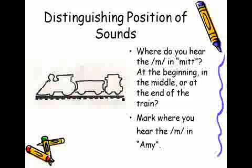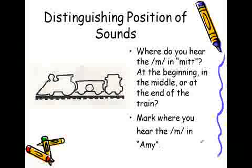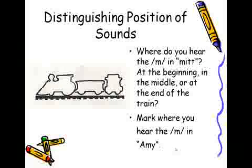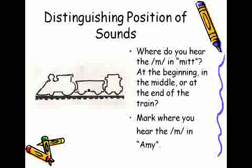So here's an example for the sound E. Beat. Where do you hear E in beat? E. So the child would put the chip there. And then, where do you hear the sound E in tree? E. This one's going to be tough for young kids because it's tr with a blend, TR. And it's at the end. Okay, and one more. Where do you hear the sound in east? East, east. And they would put the chip at the beginning.